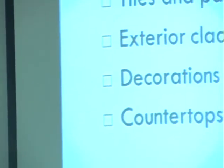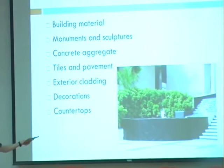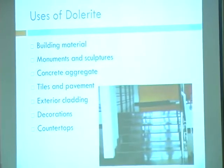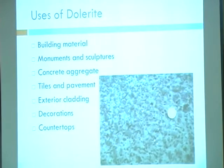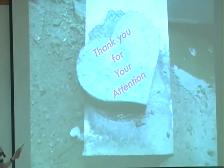For last, I'll tell you about uses of dolerites. We use dolerites in many ways in our lives, like in the exterior of buildings or monuments, stairs, and concrete aggregate. So this is our presentation, and thank you for your attention.